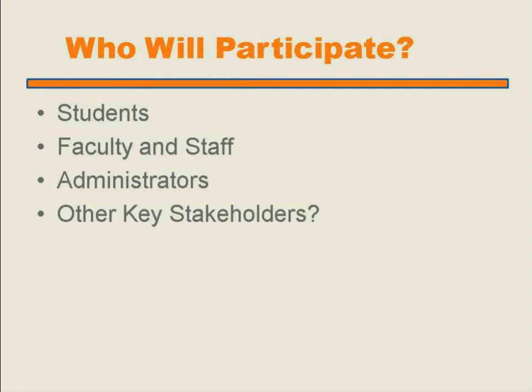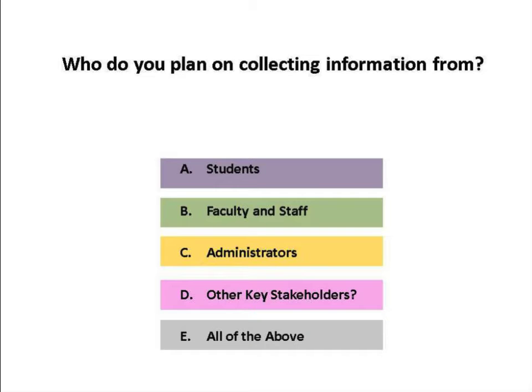At this point, I was going to open it up for another poll and see if folks could weigh in on, who do you plan on collecting information from? It doesn't allow for multiple responses. You can't pick A and B. Maybe this is, who's your primary audience for collecting information? Is it primarily the students, which is my guess? How many of you are actually thinking about faculty and staff, administrators, or other key stakeholders?